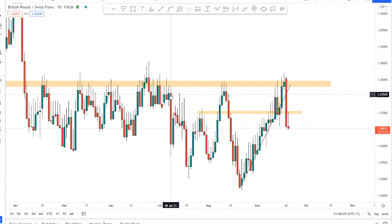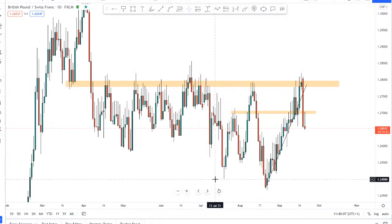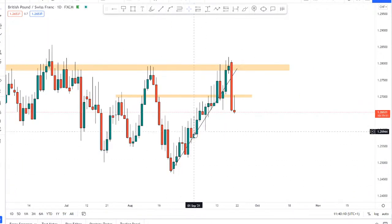You can see a massive candle here as well, and it's been moving so choppy to the upside. And normally when you do see price break out of that choppy structure, it normally does give big candles as well.